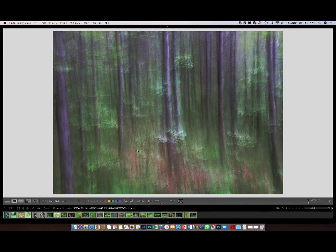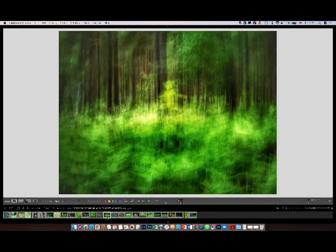Nothing else taking my eye, like light areas or anything like that, so that's super. Wow, this is a vibrant one. Lovely. I quite like this one. It's like a half and half image. You've got all this, I think, ferns in the bottom half of the image, and then the top half you've got all these lovely straight trees that have been pulled up with the ICM movement.